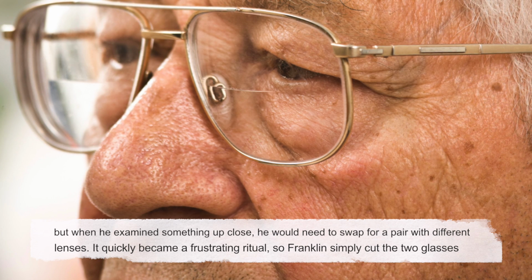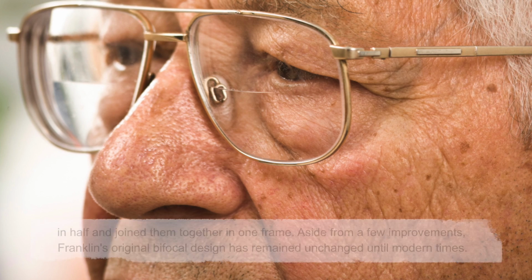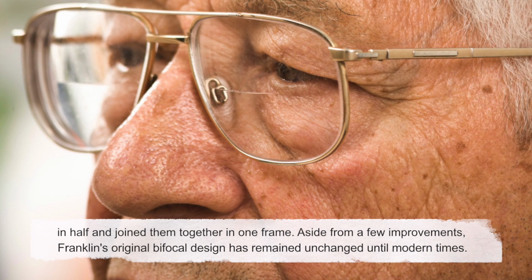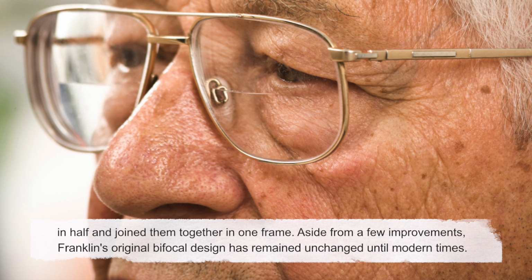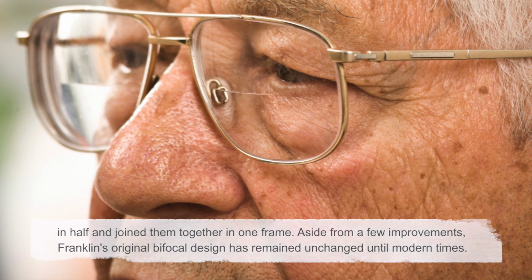It quickly became a frustrating ritual, so Franklin simply cut the 2 glasses in half and joined them together in one frame. Aside from a few improvements, Franklin's original bifocal design has remained unchanged until modern times.